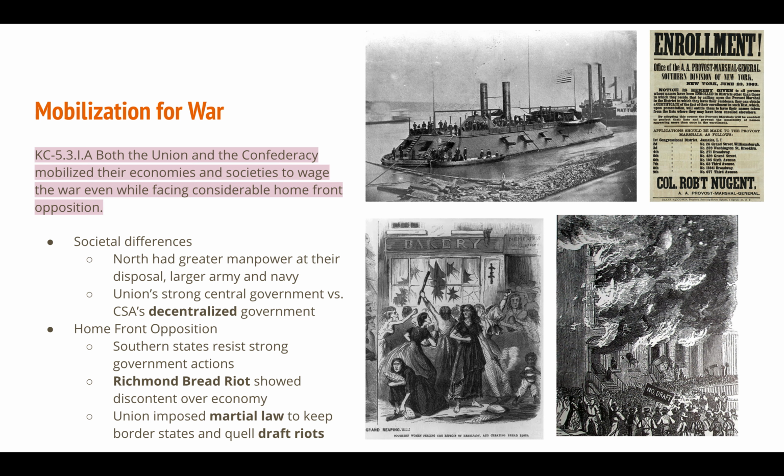As the economy got worse in the capital city of the Confederacy, Richmond, Virginia, there were bread riots that showed discontent over the economy. Jefferson Davis actually had to confront a group of angry women who were looking for food to feed their families and told them to go back home, otherwise Confederate forces would fire upon them.